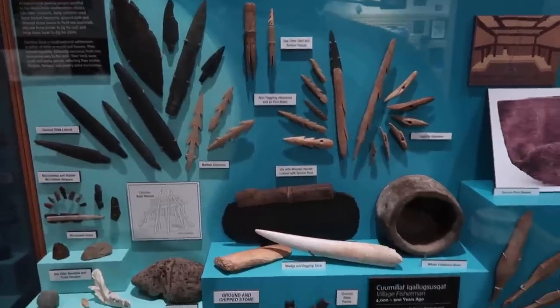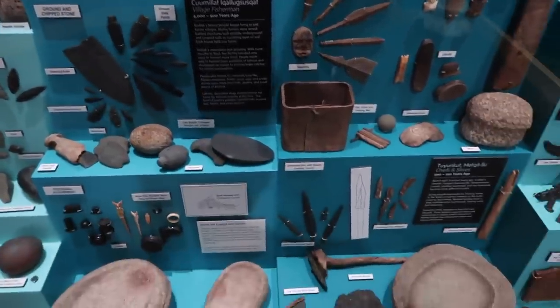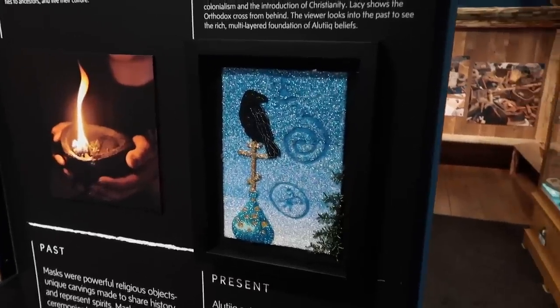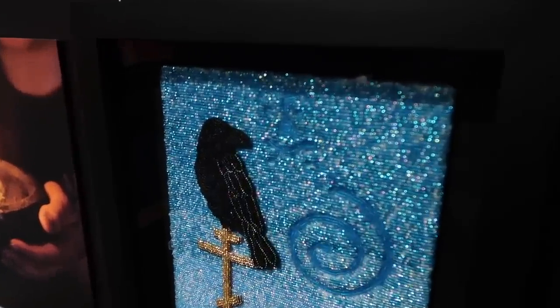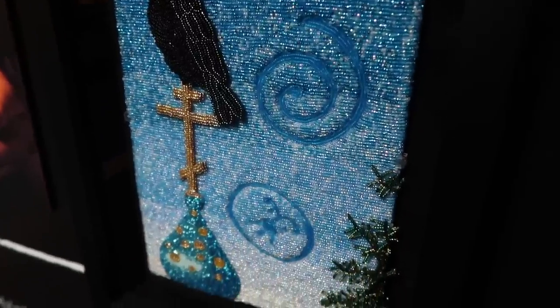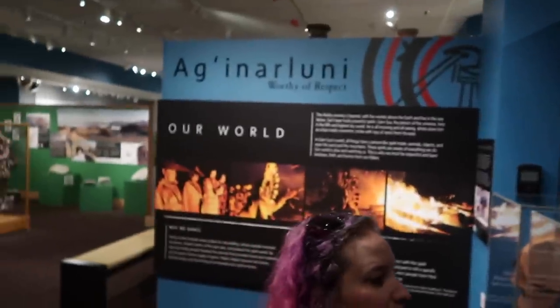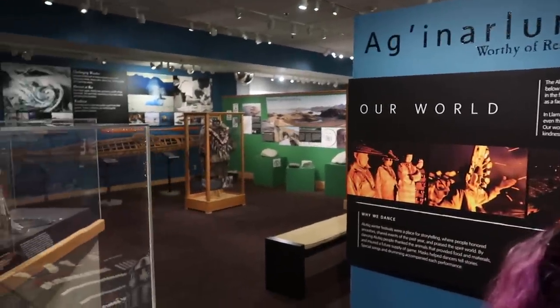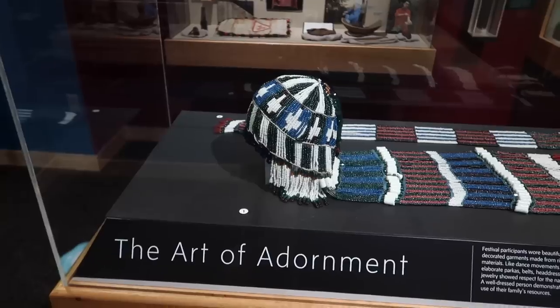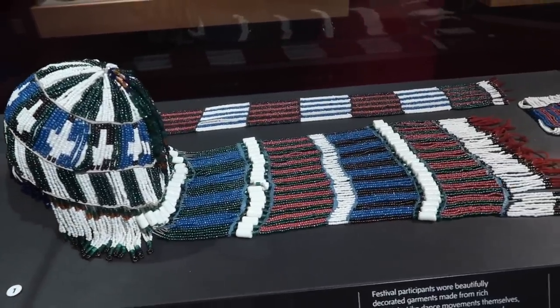This is a really neat display. You can see they have all sorts of different tools, different bowls. Sherri just pointed this out and it's beautiful, but then you get close and you realize it's all beads. The beadwork on that is amazing. Can you make me that? Mm-hmm. So here's a little bit of an overview of the inside of the museum area. You can see they have even more displays of beadwork. Really amazing.